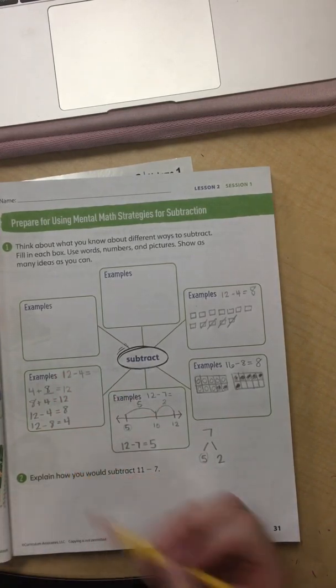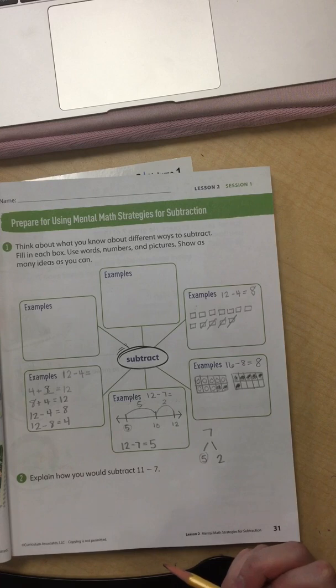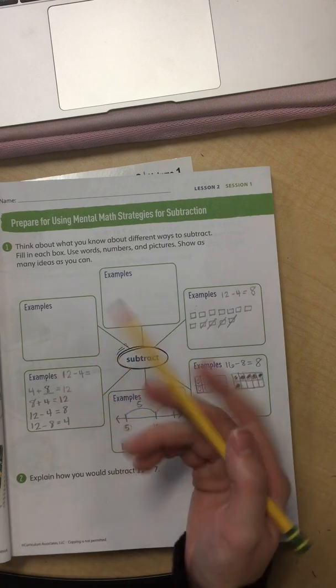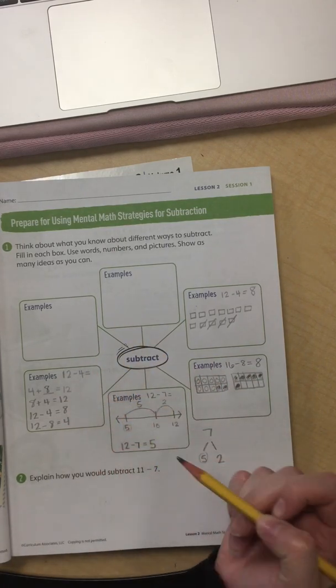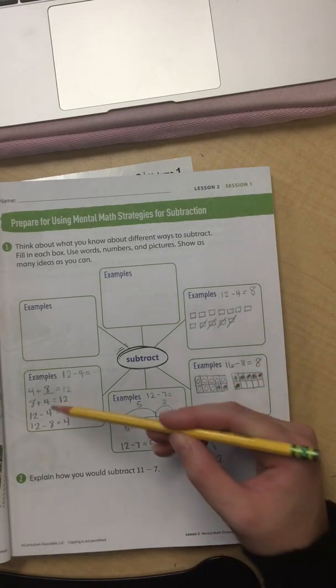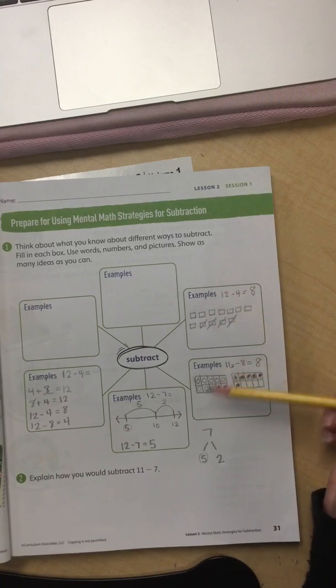So we can use fact families to help us solve. Some of you guys may already know, when we practice our fact practice on Freckle, when I tell you guys to practice those little addition problems, if you know those little addition problems, they can help us with our subtraction problems with fact families. So as you can see, friends, there are lots of different ways that we can make and subtract.